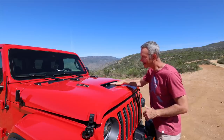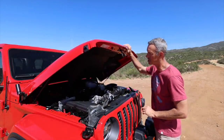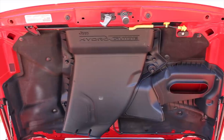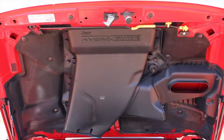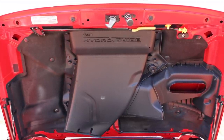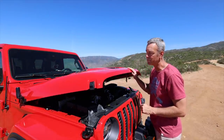And you've got this air intake, which also allows for water to pass through. So you have what's called a Hydroglide system. So if you are passing through a river and you get water over the hood, it will allow water to pass through, but still take in air. Now, because of that Hydroglide system, this hood is very heavy, but check that out.